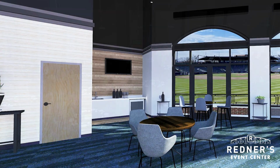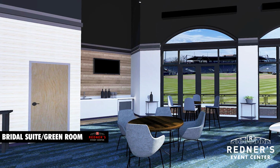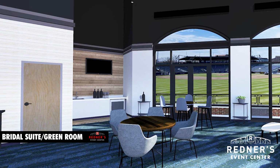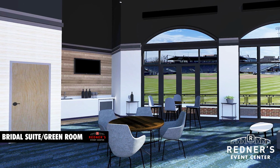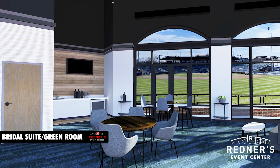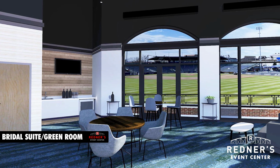The final space to show you is the Bridal Suite or Green Room. The Bridal Suite is located directly adjacent to the large event space. Can you imagine if you were having a wedding here, hosting your bridal party in this room? It has a large bathroom so that the bride and the bridesmaids can get ready to go out and greet all of your guests. It has televisions, comfortable chairs. Your entire wedding party can pop some champagne and go out onto your very own veranda before you get ready to greet your guests right over in the large event space.